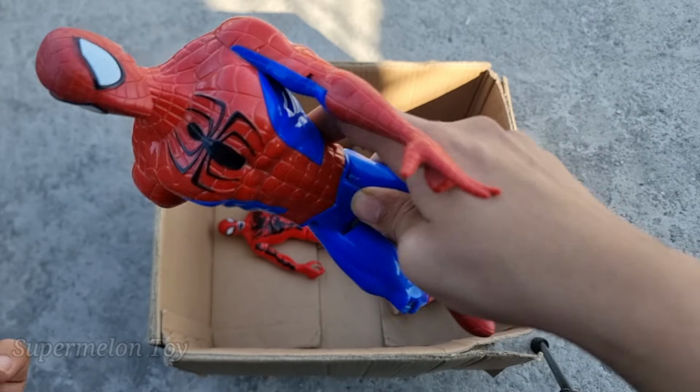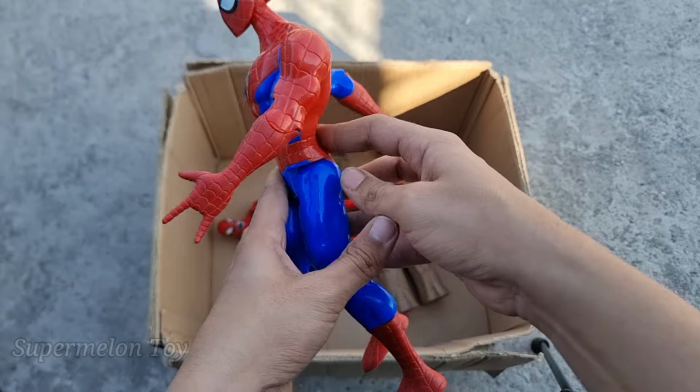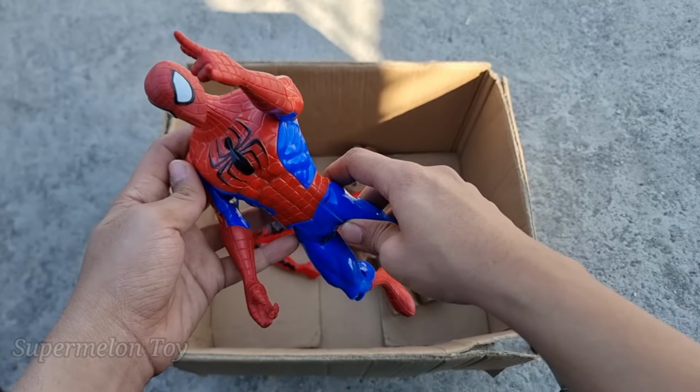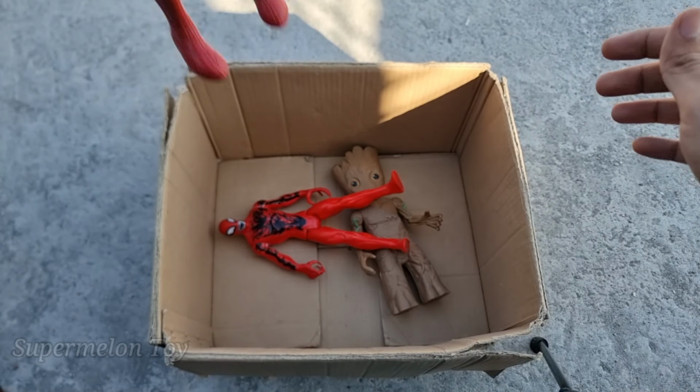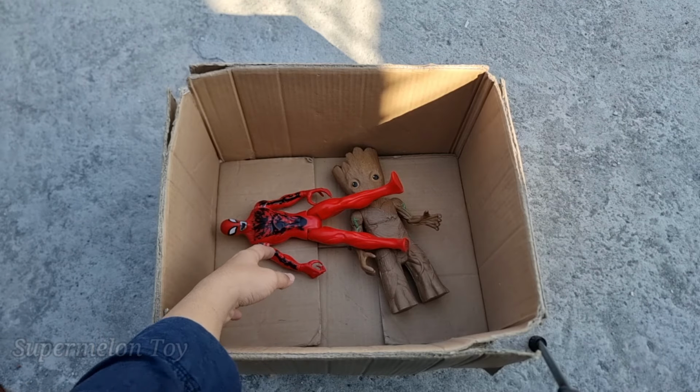Wow, guys, the ultimate Spider-Man looking super cool. Look at his really amazing red and blue color. Wow, he's very cool. Look at the webs. Wow, amazing. Now, guys, let's pick another one.